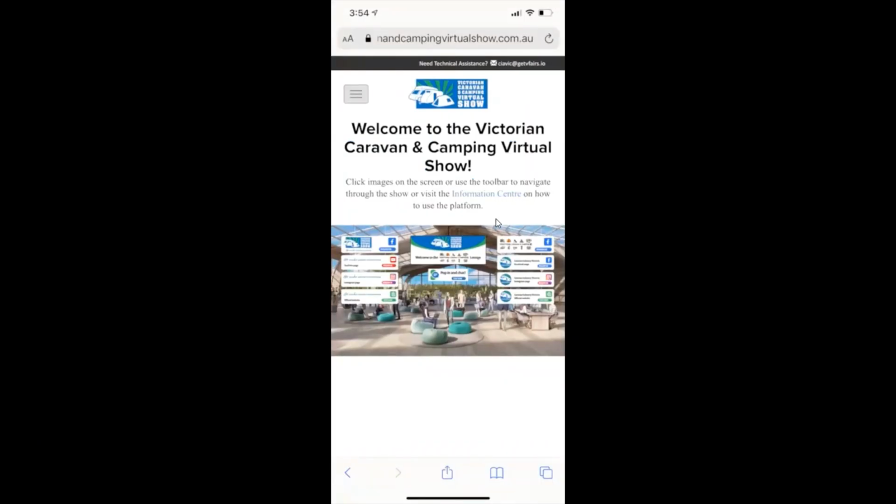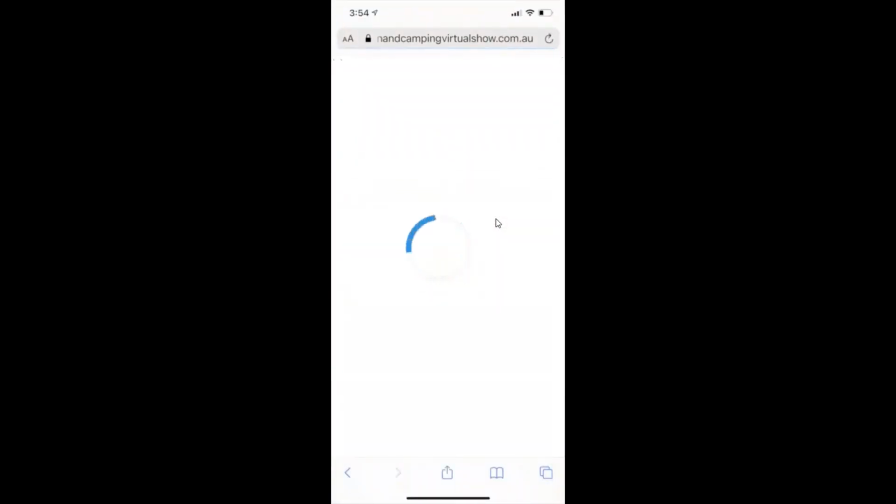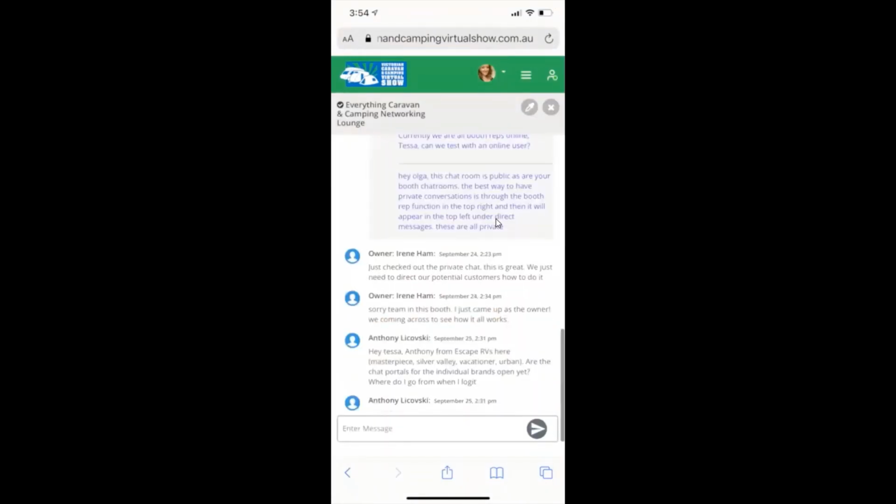So I just jumped across to the Everything Caravan and Camping networking lounge to show you how to use the chat in this area. In here, it will pop up a chat. You can select the chat room. Just be patient while it comes up.